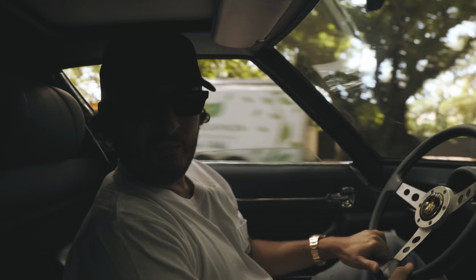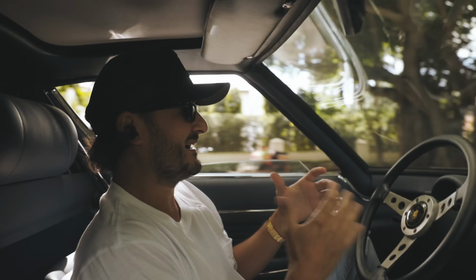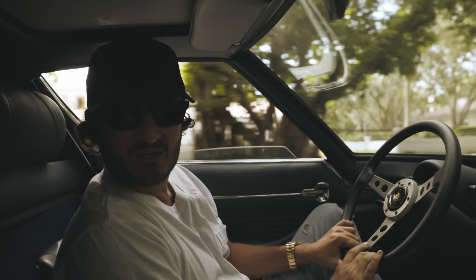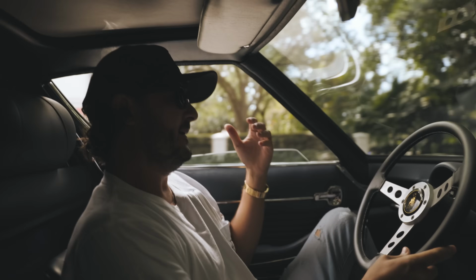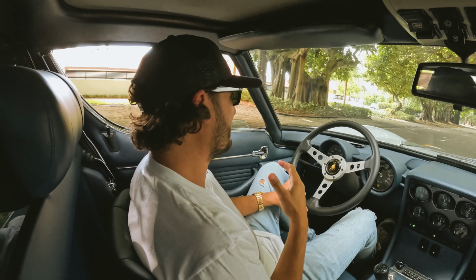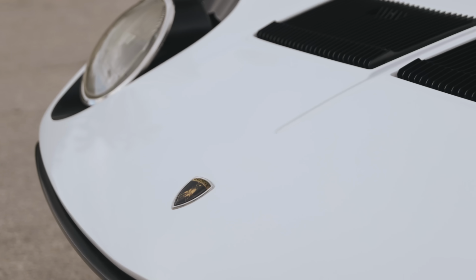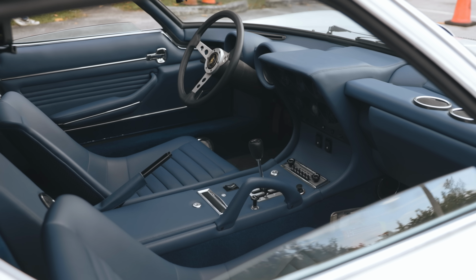So when we originally saw this car, it was basically in a box. It was pieces, but everything was there. A gentleman had been trying to restore it, and they weren't probably great restorers, but they didn't understand a Miura. And I just knew the moment that we saw the car, it was something special. I mean, one of 5 white Miura SVs ever produced.